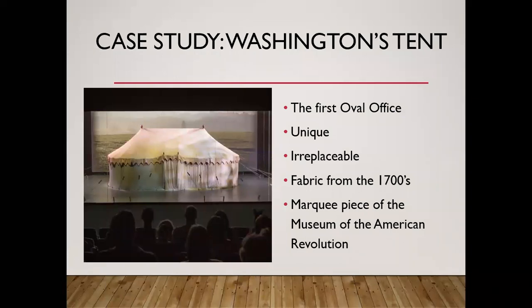And I know we're running a little past 3 o'clock. This is my final case study here.